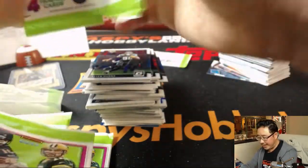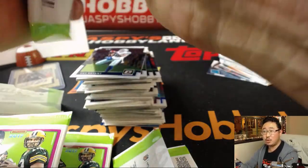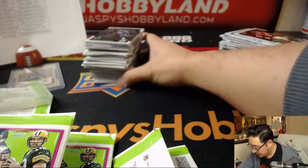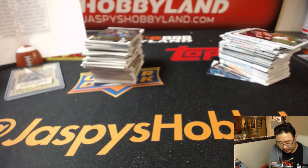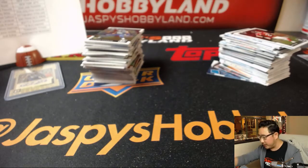All right, here are the last couple packs of the last two boxes. 12 box, pick your team number one. Big thanks to everybody for getting in. Had some nice hits out of here. So let's see, hopefully we can finish strong on this one. Good luck, everybody.